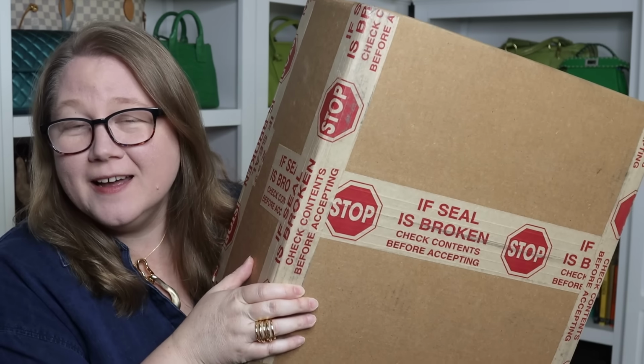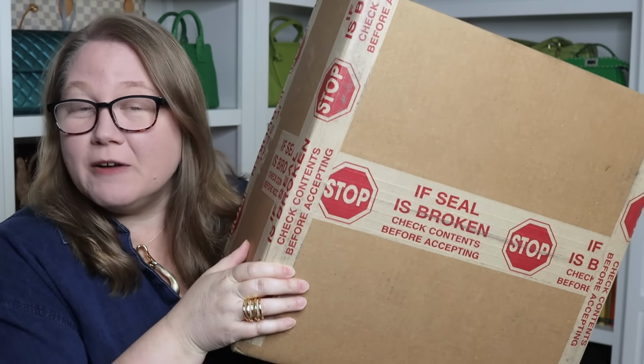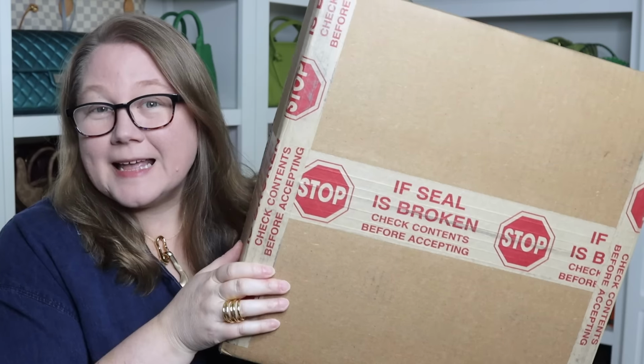I am so excited because I finally got the It bag of 2019. I've wanted it since before then. I can't tell you how many times I went into Saks or Neiman's drooling over this bag. It currently retails for $2,390, but I got it for well under $1,000.